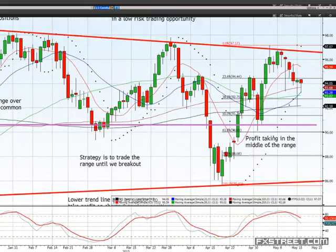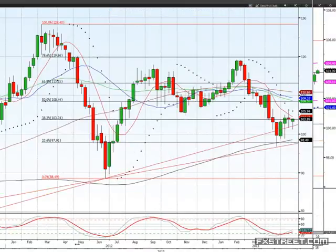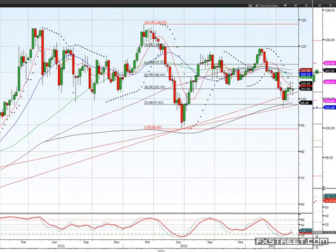Brent's a slightly different picture. Still a bit of a range, but doesn't look quite... Sorry, I've got a question here. Would you take two trades on the two correlated pairs at the same time? Yeah, I was asked that question yesterday.